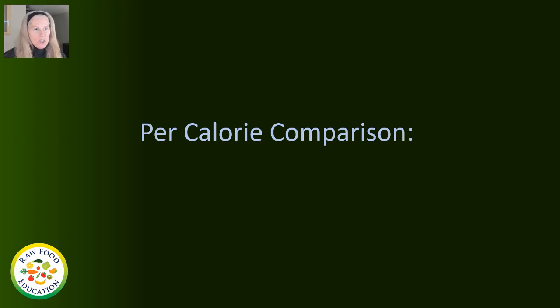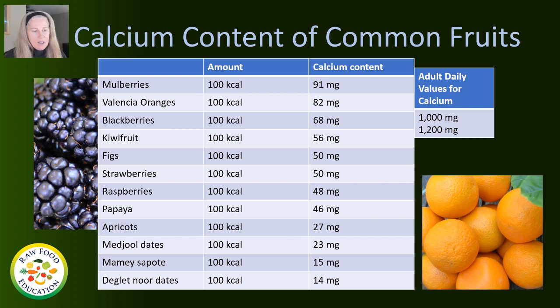Now, some people really like to look at more of a per calorie assessment, so I have also included this table here so that you could take a look at that. So, a lot of the same fruits that we just talked about on the previous tables: mulberries, Valencia oranges, blackberries, kiwi fruit, figs, strawberries, etc., and so forth, all in 100 calorie amounts. And as you can see there, per 100 calories, a lot of these fruits can be significant sources of calcium as well. Overall, if we look at the highest calcium content per serving and per calorie, those fruits would include mulberries, oranges, blackberries, kiwi fruit, and figs.